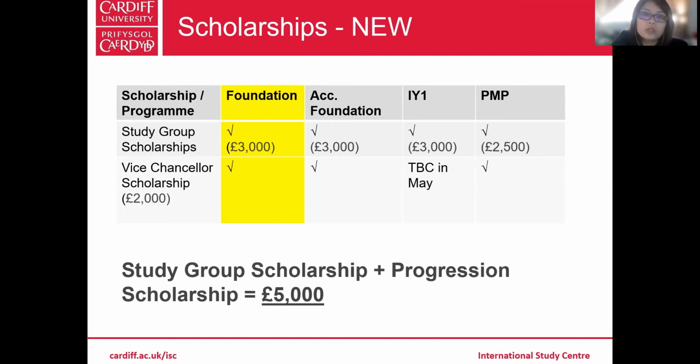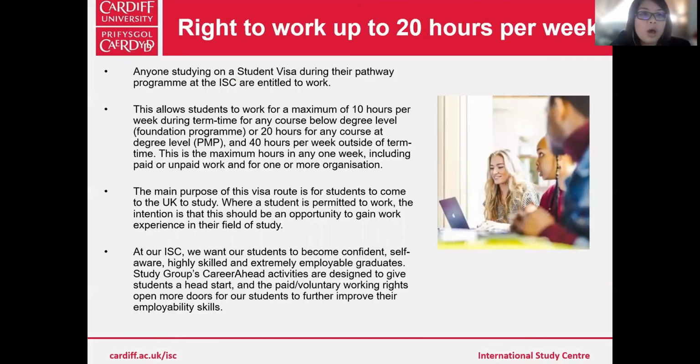On top of that, students who successfully progress on to Cardiff after meeting the progression grades will be given a £2,000 progression scholarship. This is available to all international students and to all different subjects, including pharmacy. And this £2,000 is a one-off option. The Vice Chancellor Scholarship, which is what is called the Progression Scholarship, will be applied by the center when you are almost completing your foundation program, and then this will be applied accordingly. So if you add these 2 scholarships together, £3,000 plus £2,000 is a total of £5,000 off your total bill.